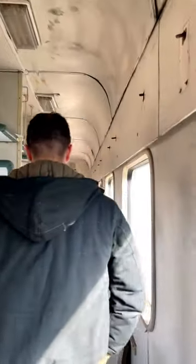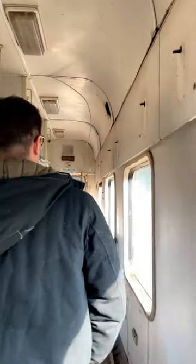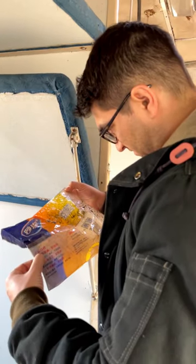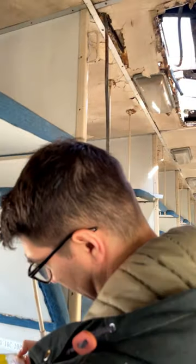These have been here since at least 2014, I think. When did they start putting Wi-Fi on trains? So it looks like Wi-Fi was added to this train sometime in 2016. Because it was after that. When did it become ubiquitous to put QR codes in public places? It was after that point. 2021. Yes.